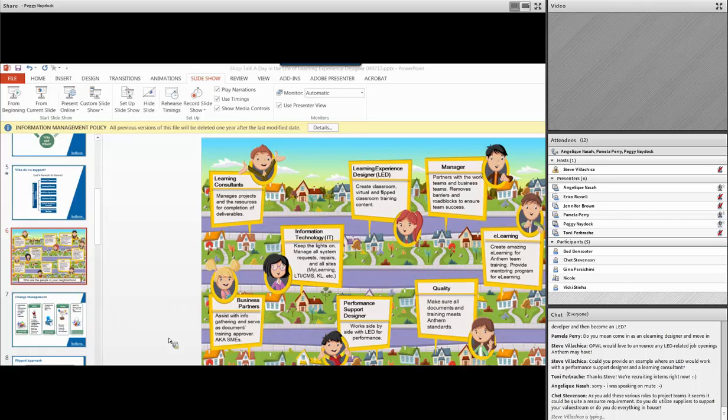So that's another way that we're using performance support design. And I saw a related question from Steve or Chet, about the resource requirements. Yes, we do use suppliers, and you recall that Pam mentioned earlier that she came in as a supplier, as a contractor, and was hired on full-time.